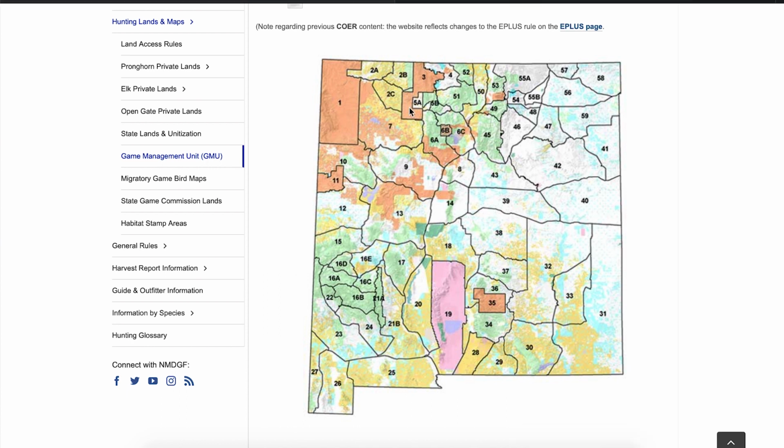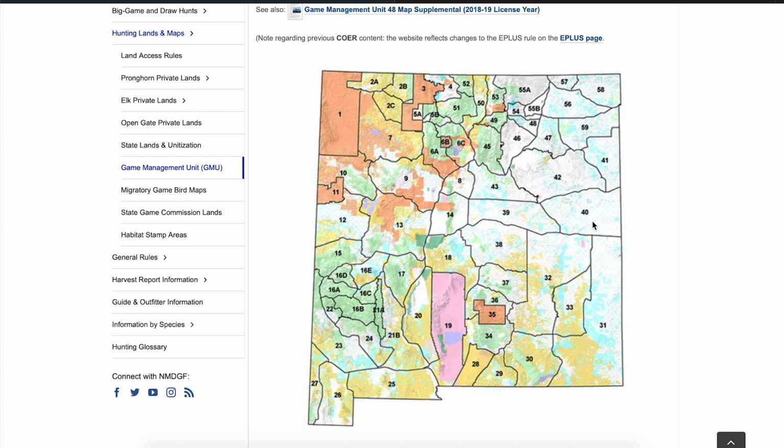Unit 3 is all tribal, that's Jicarilla, Unit 35, etc. You'll see that the state, when you go to this map, they divide it up and they show it based on colors. So green here is National Forest. This brownish, tan, yellow, whatever you want to call it, that's BLM. The pink here, that's White Sands Missile Range, okay? So we can't hunt that unless you draw once in a lifetime oryx. And the white represents private property, private land ownership.